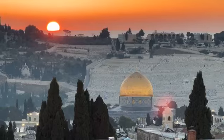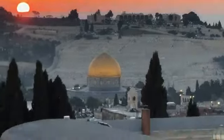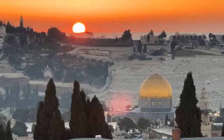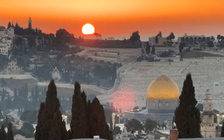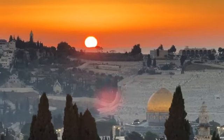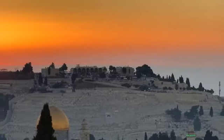We got a great picture here of the Dome of the Rock and the sun rising. The Dome of the Rock in the background of the cemetery. And we got Dominus Flevit on top of that little cypress tree there. The Seven Arches Hotel above the Dome of the Rock to the right. Let's see if we can line up the Dome of the Rock a little bit better by just going back here.